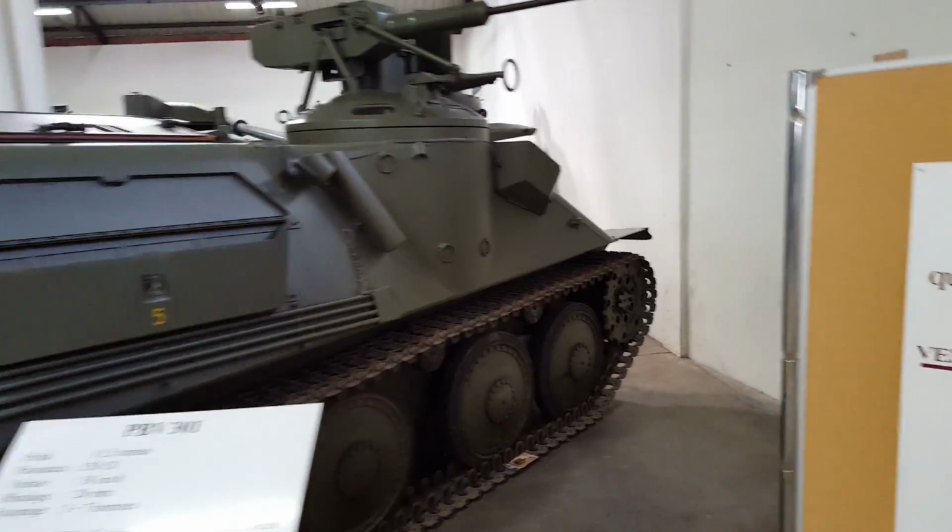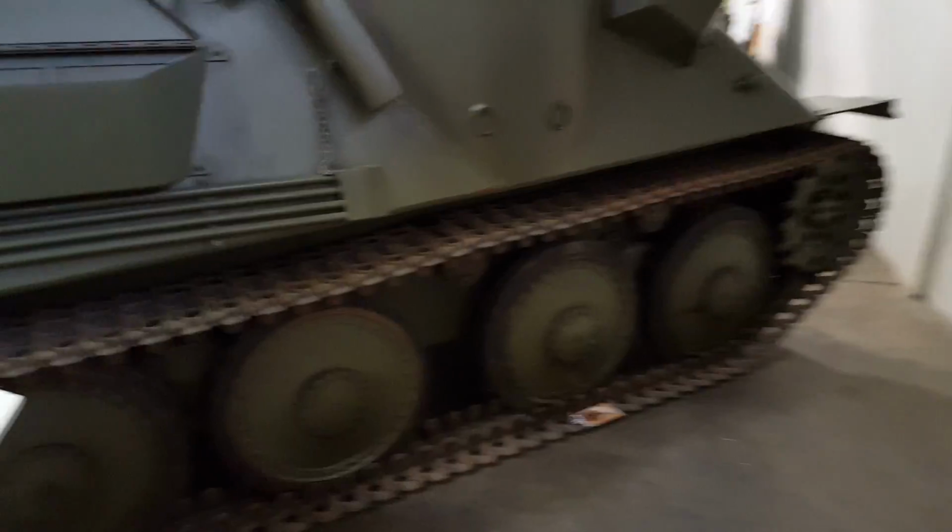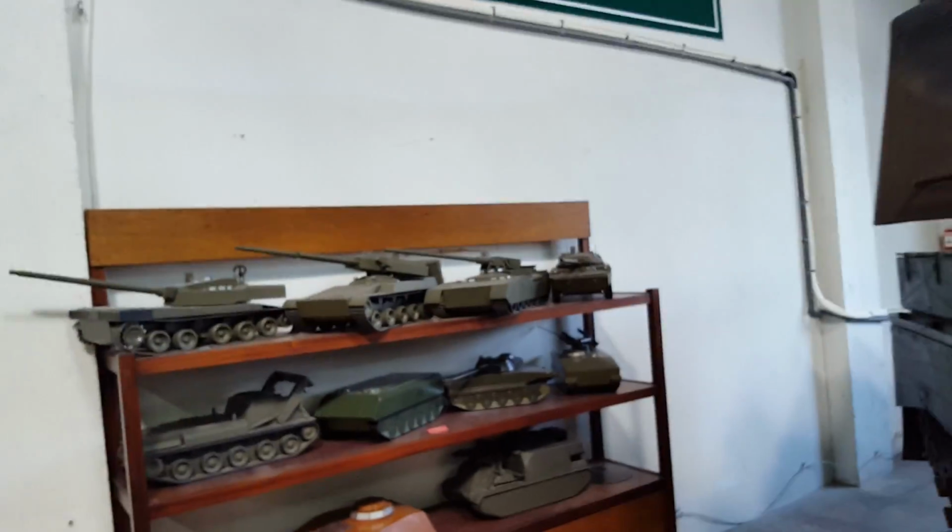PBV 301 from Sweden. Note the Jagdpanzer 38T chassis. And then you come back to the gift shop. So that's it, your lightning tour of Saumur. It's actually a very pretty town.